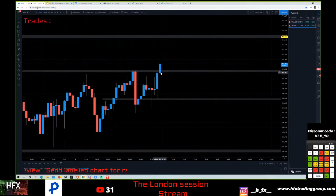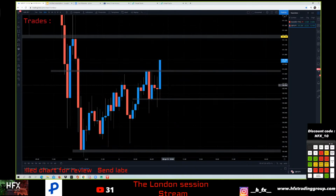So this is quite alright. If price is moving up, that's quite okay, because wherever price makes a high, it's going to retrace and form some support. So I'm quite happy to let that situation play out.